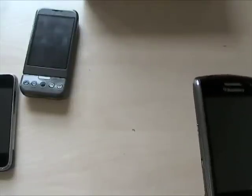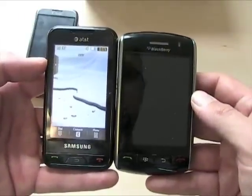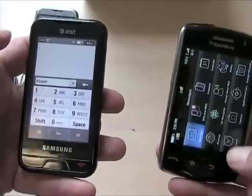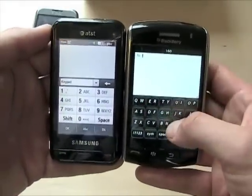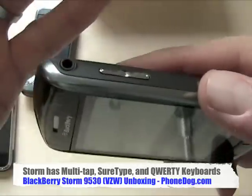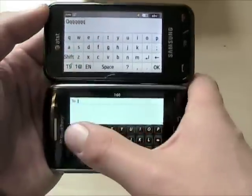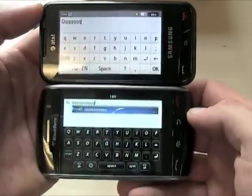Then we'll take a look at one of my favorites of the new Samsung TouchWiz devices. The Eternity is an AT&T phone. I'm showing you this not just for the size comparison, but also to show you the difference in the keyboards. So we'll go to messaging and show you the two keyboards side by side here. You get the SureType option on the Storm, and we'll go landscape, because that's probably what you're more interested in. These are two somewhat similar, brand new touchscreen devices with virtual keyboards. Obviously the Samsung does not click when you depress it, it's just a straight-up touchscreen, whereas the Storm clicks. There you can see the size comparison.